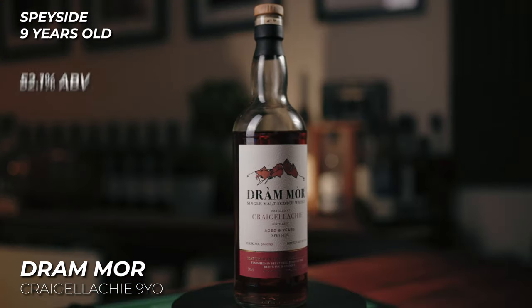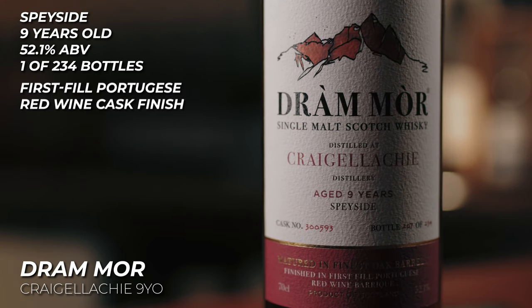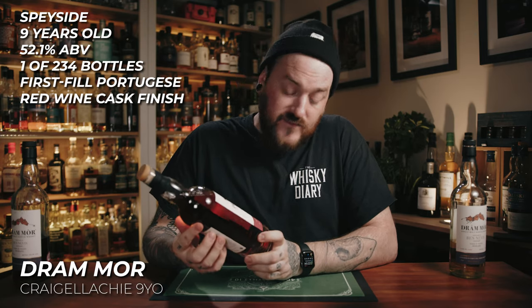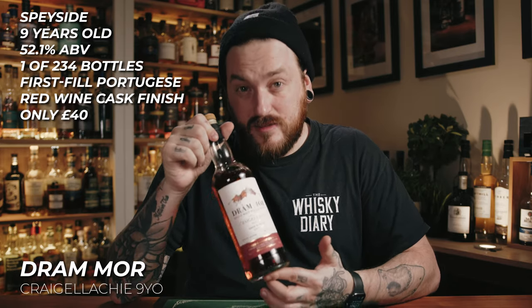This is a Craigellachie that, of course, makes it a Speyside whisky. It is 9 years old. It is bottled at 52.1%. It is one of 234 bottles, and it was finished in a first fill Portuguese red wine barrique. It does not say what the majority of the maturation was done in. I don't believe that it would have spent all 9 years in a first fill Portuguese red wine barrique, but we can assume that it is a refill bourbon. But probably the best thing about this is that it's only 40 quid a bottle. So let's get on to tasting it.